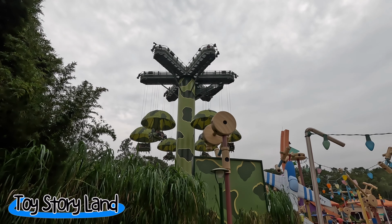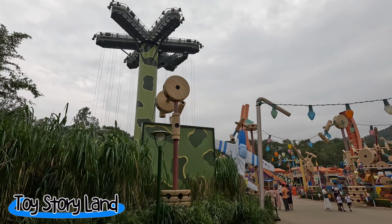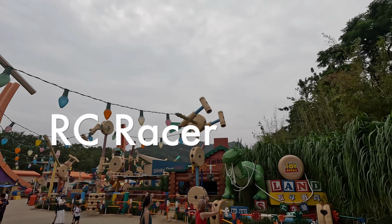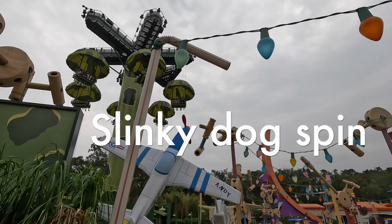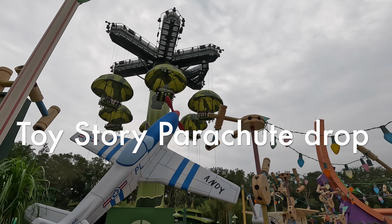Opened in 2011, Toy Story Land has the most thrilling outdoor rides in the park. There are 3 attractions: RC Racer, which gives you high thrills, Slinky Dog Spin that goes round and round and round, and Toy Soldier Parachute Drop.